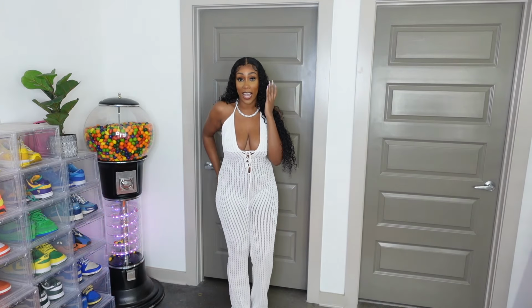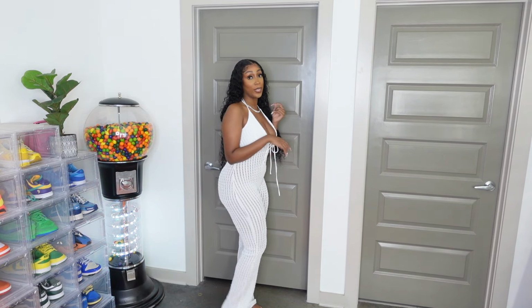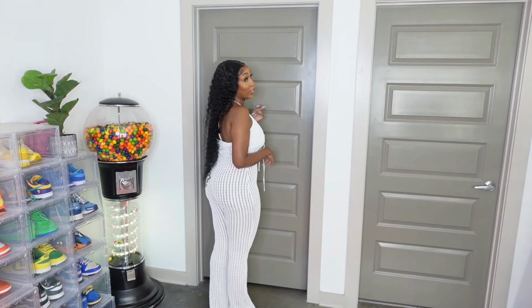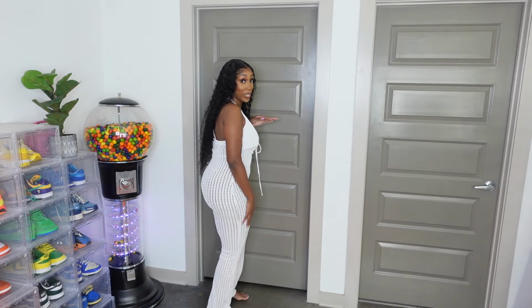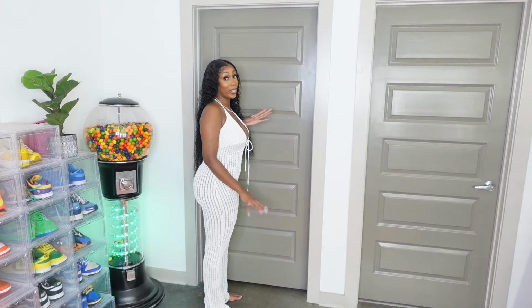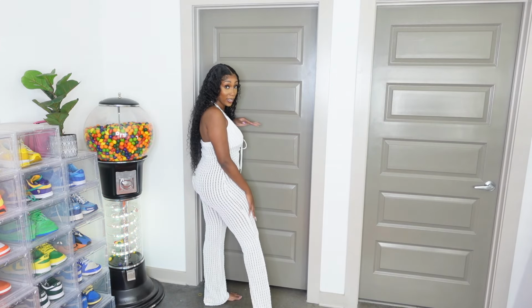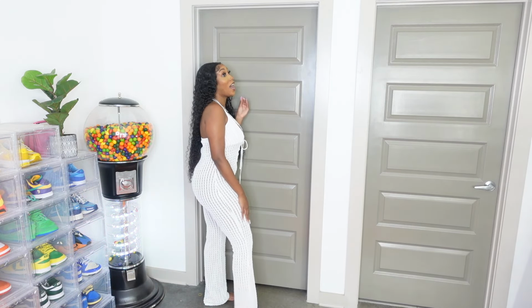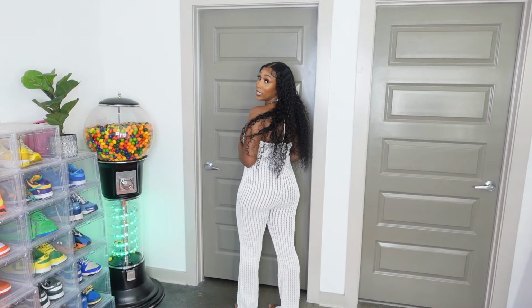Okay, this first jumpsuit goes crazy. We're coming out the gate swinging here, you guys. So we got this white jumpsuit. I got it in a size large. And guys, I'm 5'7". My legs are really, really long. I have a hard time finding things that actually fit me. And guys, I got extra room. So if you are a shorter girly, you definitely need to wear some heels with this, or maybe even get a hem because this is super long. I'm in love. If you have long legs, you understand the struggle.